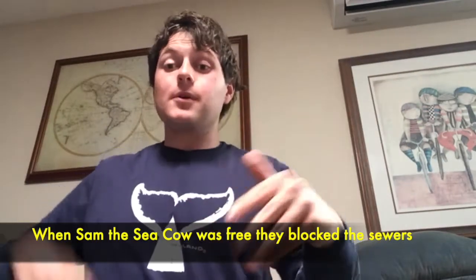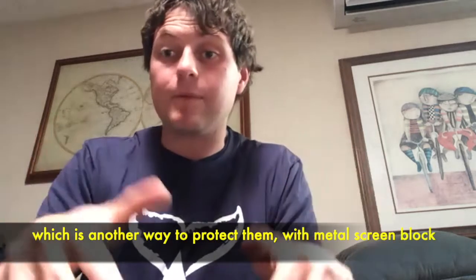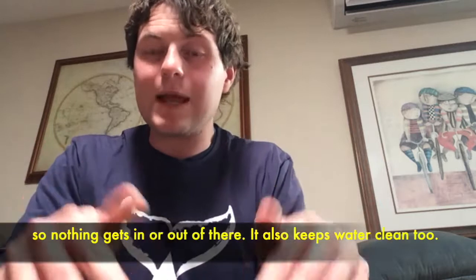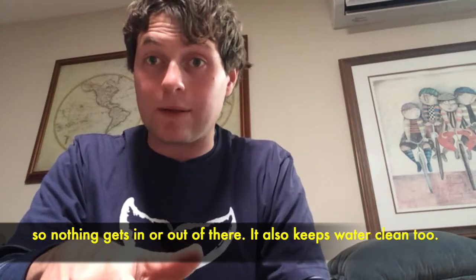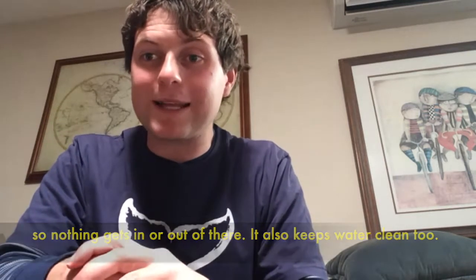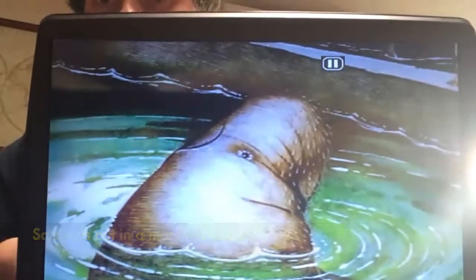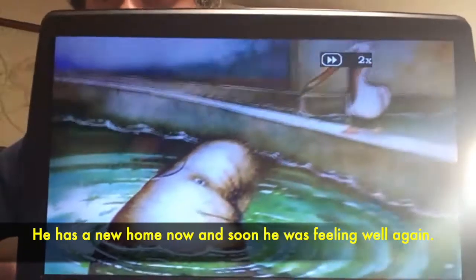They block the sewers with a metal screen, which is another way to protect them, so nothing gets in or out of here. It also keeps the water clean, too. Sam was put in a manatee exhibit. He has a new home now, and soon he was feeling well again.